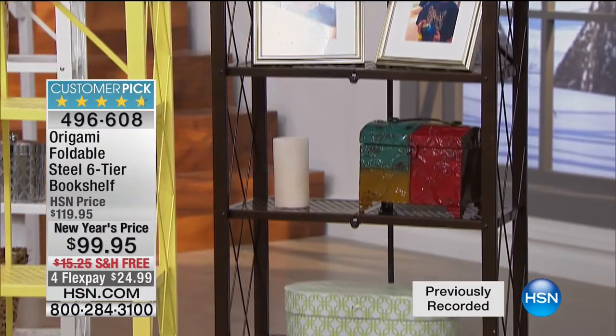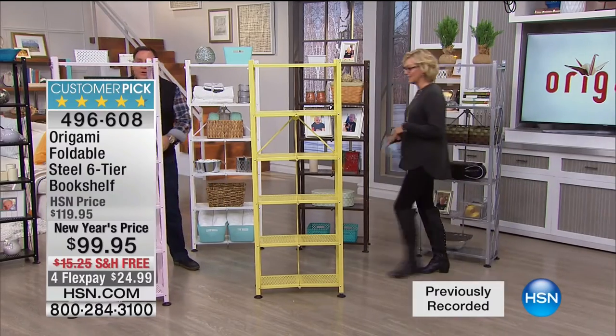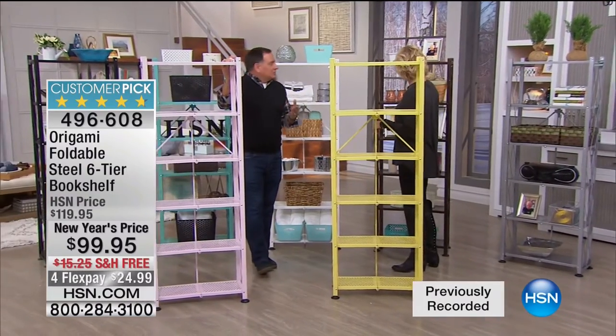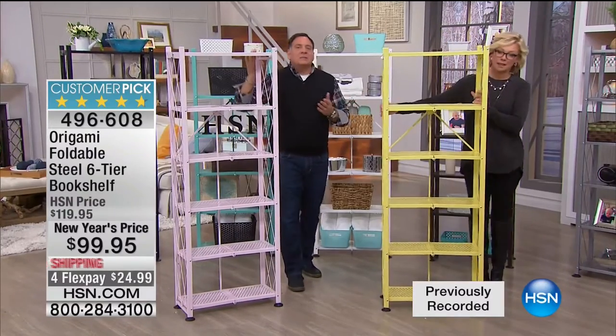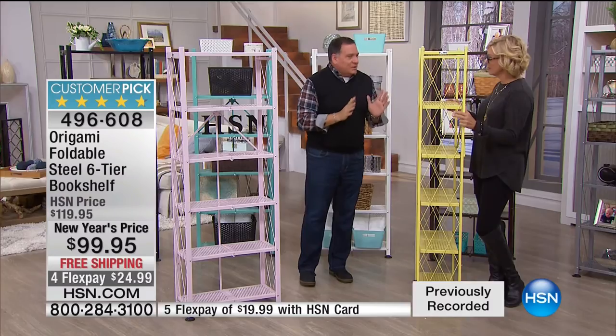The other shelves are great, a little more industrial. These are much more decorative and more for the formal areas of our lives. These came about because customers basically came to us and asked if we could make something with a smaller footprint that is a little more designer friendly. So that's what we came up with.